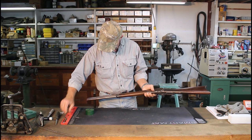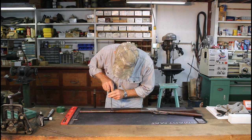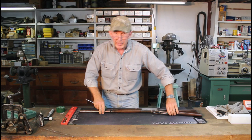Okay, now we'll take this fore-end cap off. And then usually we'd be at a point where we would take the pin out of that magazine tube hanger, but of course we found out when we were shooting it, it doesn't have one in it, so there's a part we're going to have to find or make to replace.